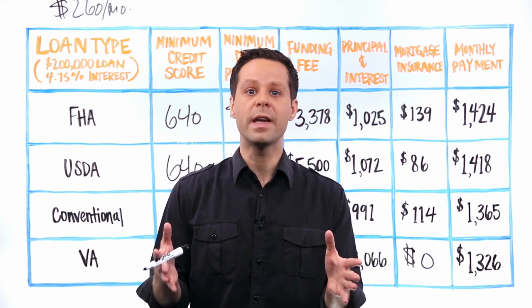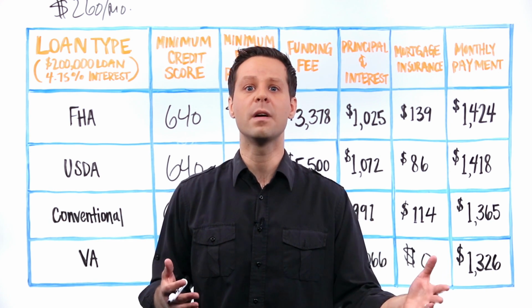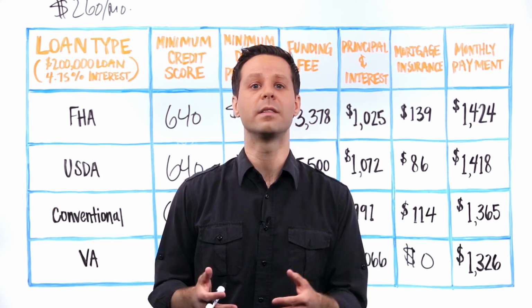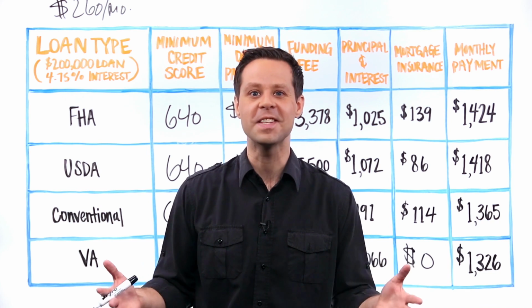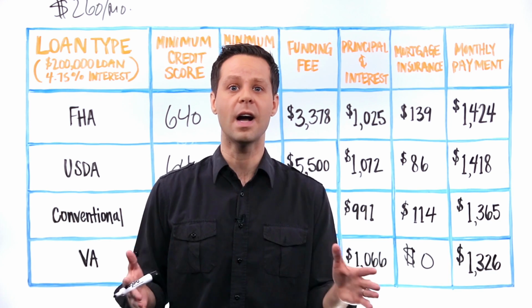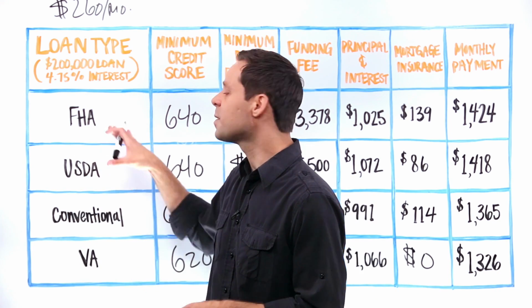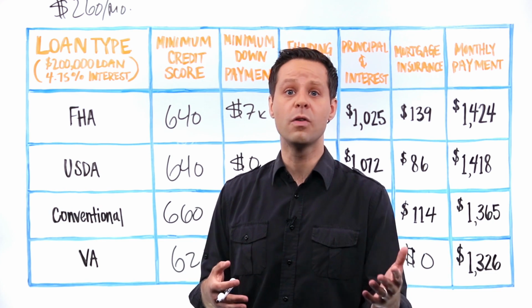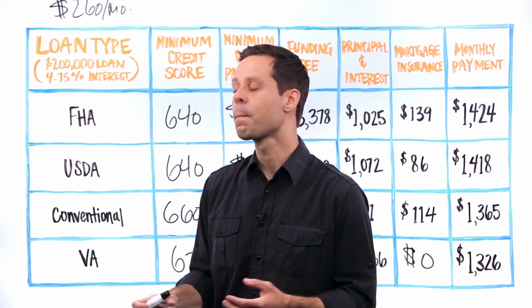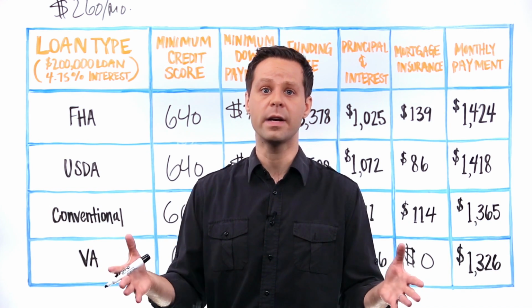But there are advantages and disadvantages to each of these loans. So the question becomes, what's the best loan for you? And like so many things in life, the answer is, it depends. A good loan officer can help you weigh the pros and cons of all of your options. Generally, FHA loans might be a better fit for buyers with low credit and little cash to put down. USDA loans could be a really good fit for buyers looking in more rural areas.